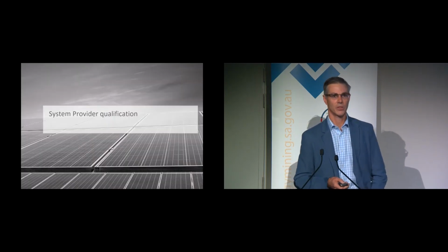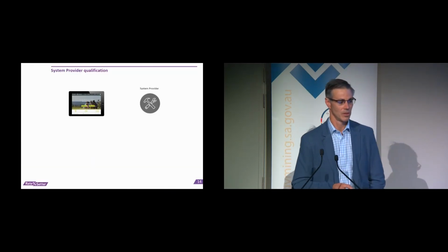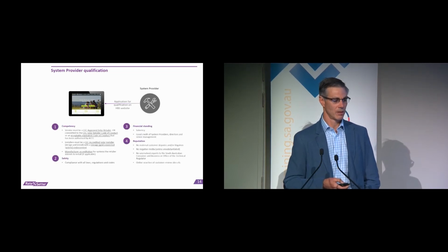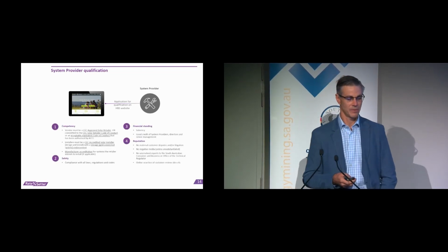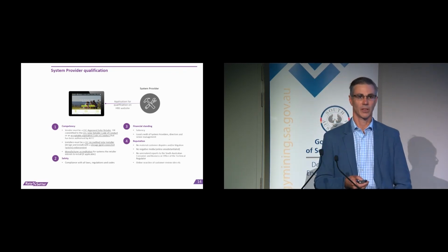Okay, so that's the customer journey. We're also looking after the system provider qualification. This is really a lot of the things that Ben was talking about earlier, but this is probably a little more focused on you and your business, and ensuring that your business is a responsible, credible business that has the technical capability. The key elements are competency, safety, financial standing, and reputation, and Sam spoke about a lot of these things earlier as well.